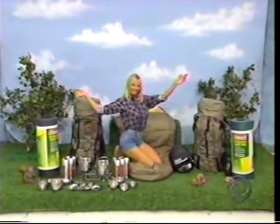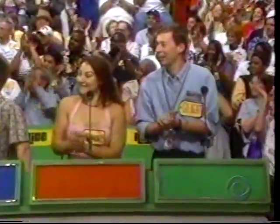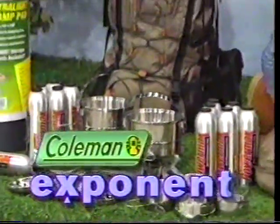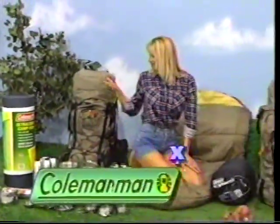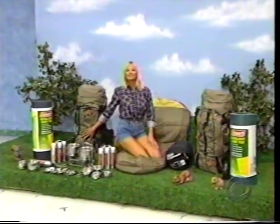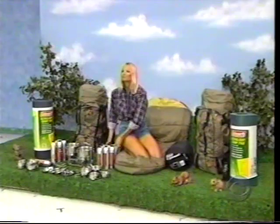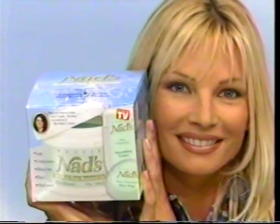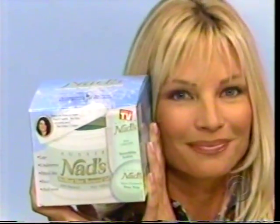But now, we have something for them to bid on over here, do we not? We sure do, Bob. Fun backpacking equipment. You're bound to enjoy your next excursion with Coleman Exponent gear for 2 backpacks, mummy bags, lantern, and 2-burner backpacking stove, all from the Coleman Company. And to the winner of the backpacking equipment goes a supply of Aussie Nads, no heat, all natural, Australian hair removal gel kit. It's safe, easy, and effective. Available in stores everywhere. Use as directed.